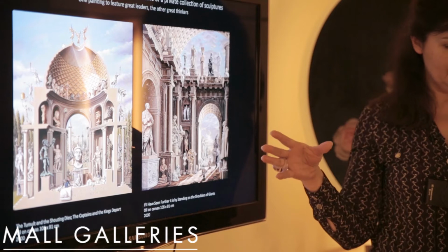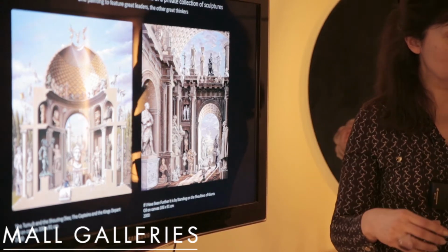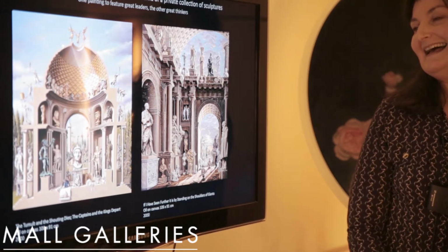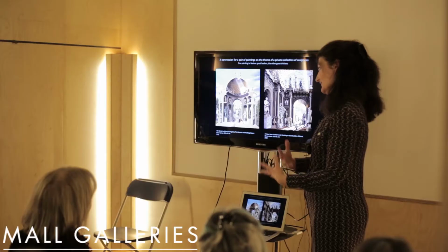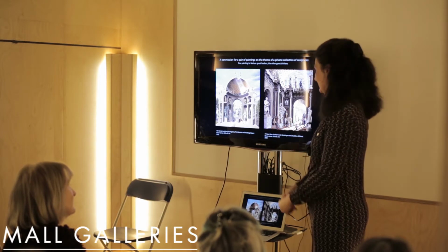He was building himself a sort of private gallery space to house his little collection of sculptures. He's got a very nice little collection of sculptures. And he's also a very intelligent, well-read man, and he's read a lot about history and politics, which are his passion, really.